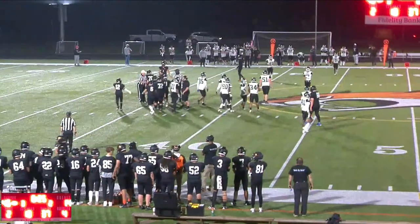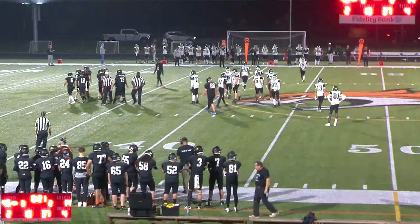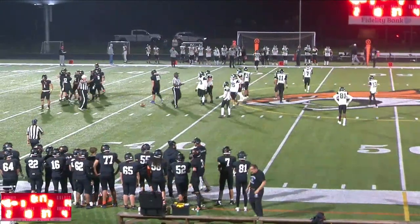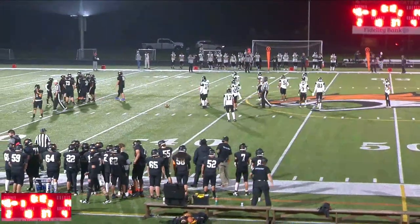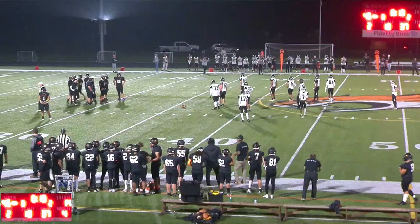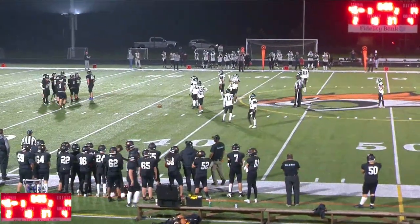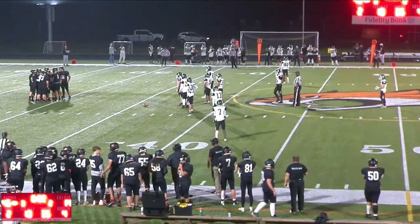And the jet around the right side goes down for the loss. Ball is handed off to Brian Egan. He is tackled by number 34, Marcus Williams, for a loss of about 2. 2nd down and 13. Spotted near the half mark at the 36-yard line of the Wildcats.